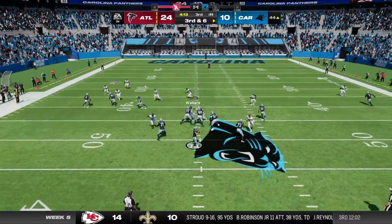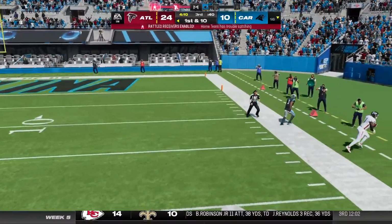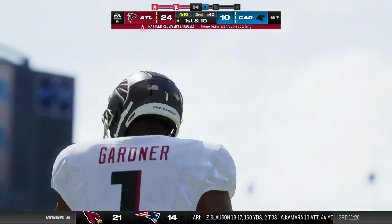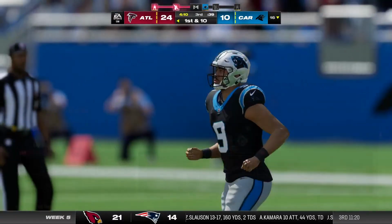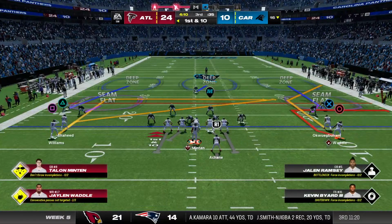Ready. 3rd down, Young from the gun. That to the sideline, and it's intercepted. Sauce Gardner picks it off, and the Falcons are going to take possession here at their own 16-yard line.